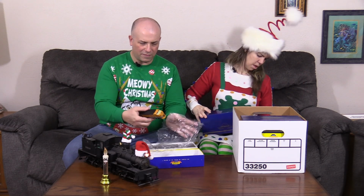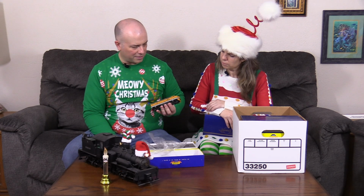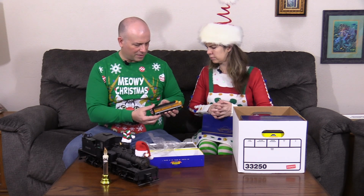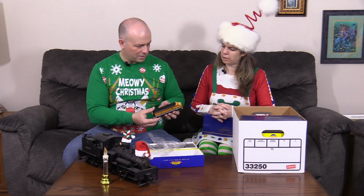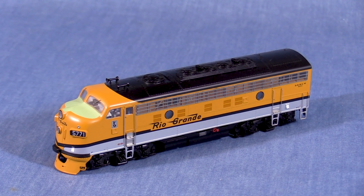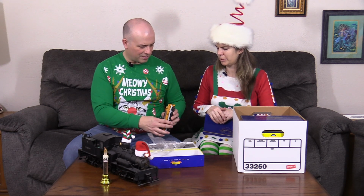This is a model of Denver and Rio Grande Western 5771. This is an F9. So what year is that? These F units were built, I think, starting in the 40s and through the 50s. But what year was that model made? It looks like an older model, right? This is a few years old. It's not super old. This is one of the Athearn Genesis ones, so it's got the nice details on it and like photo etched side grills and almost looks like a bus front instead of a train front to me.